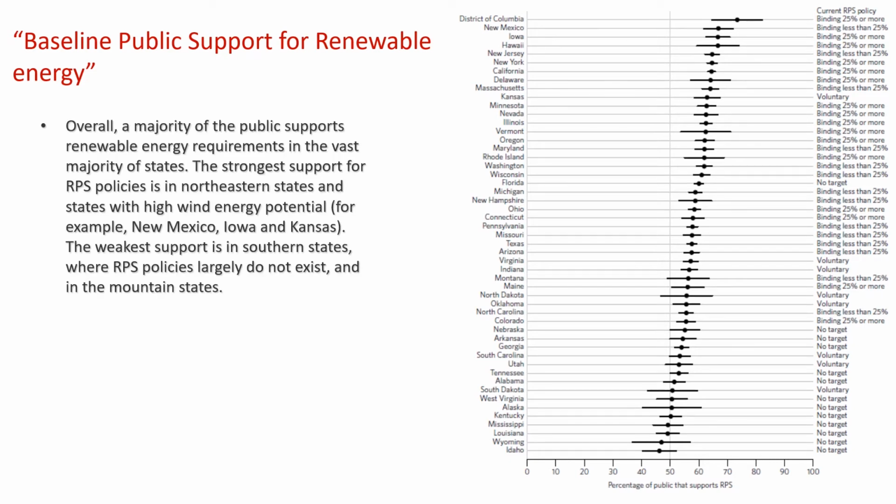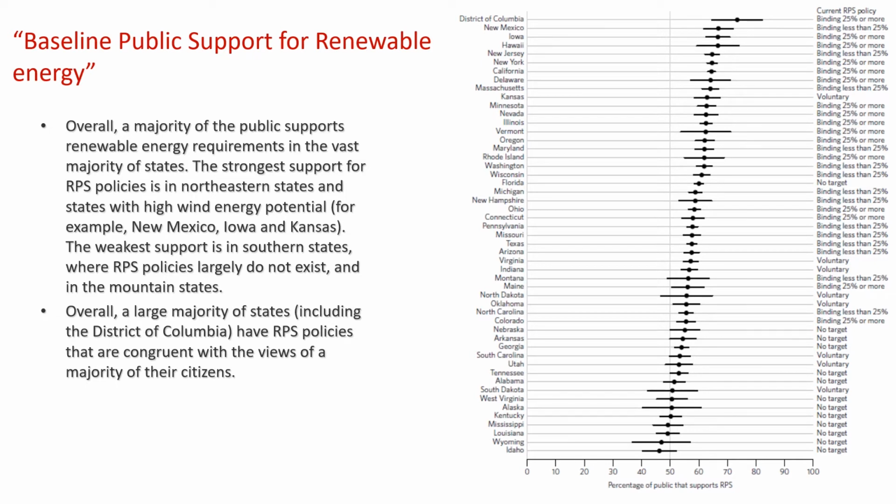The main finding from this data is that, again, a majority of the public supports renewable energy requirements in the vast majority of states. And this leads them to conclude that in a large majority of states, there are RPS policies in place that are congruent with the views of a majority of their citizens. What does this mean? We're good, right?